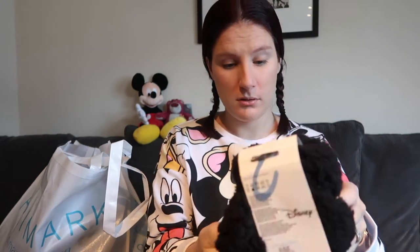Slippers. So these are really cute. I mean, they're so fluffy. Did anyone get the Chip and Marie slippers? They're very similar to that, and I love those, so I wanted a spare pair. So again, Minnie Mouse with a nice glitter red bow, which I really like, and it's just so fluffy. And that was £4.